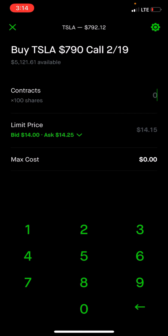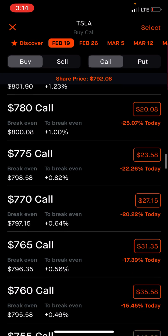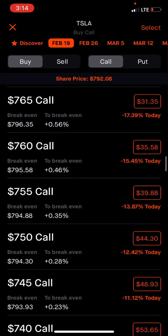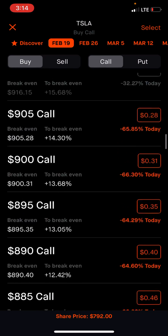Also, I kind of like Robinhood, how they break down the break even and stuff right underneath it. That's nice. It helps you understand how big of a move it has to make. So you go up. Let's look at something way out of the money real quick.